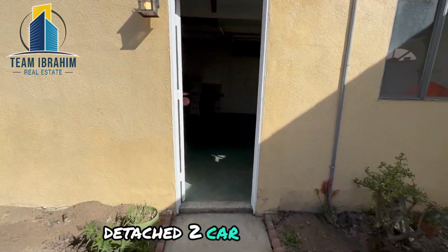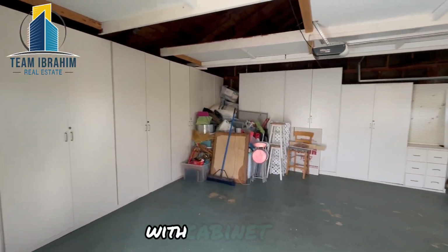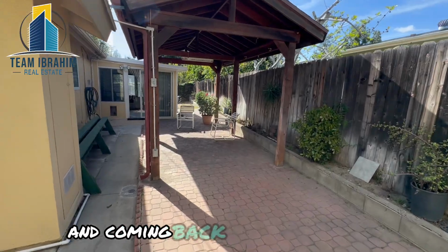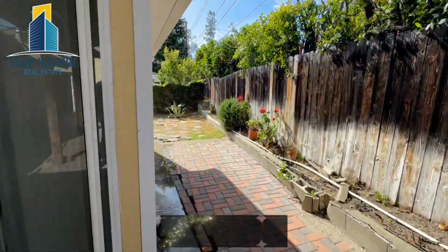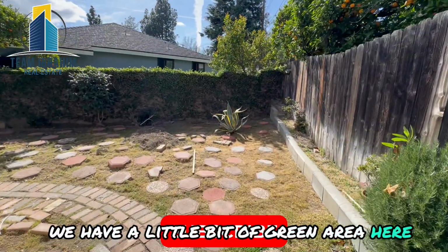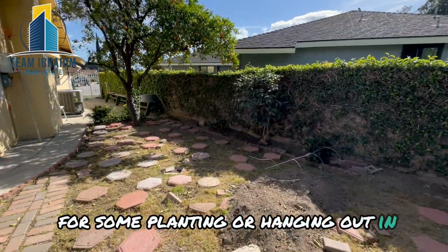Detached 2-car garage here with cabinet space. And coming back through the patio, we have a little bit of green area here for some planting or hanging out in privacy.